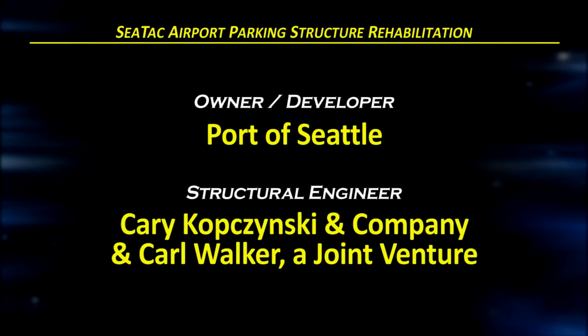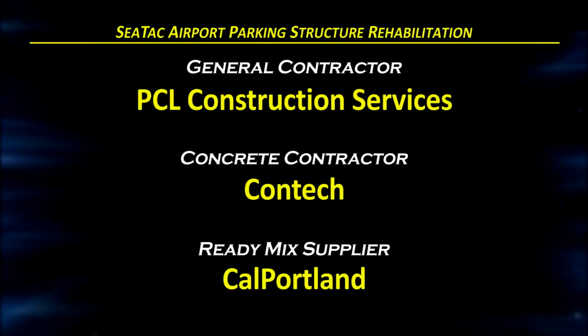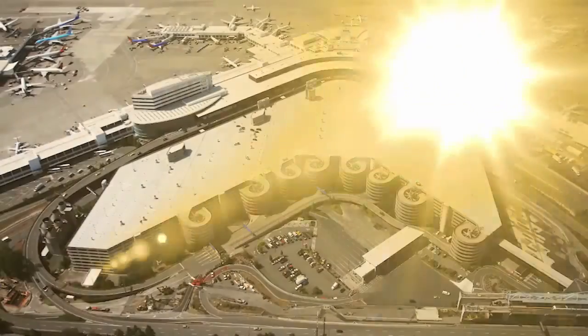Our second finalist is SeaTac Airport Parking Structure Rehabilitation. Owner-developer, Port of Seattle. Structural engineer, Kerry Kopczynski and Company, and Carl Walker, a joint venture. General contractor, PCL Construction Services. Concrete contractor, Contech. Ready-mix supplier, Cal Portland.